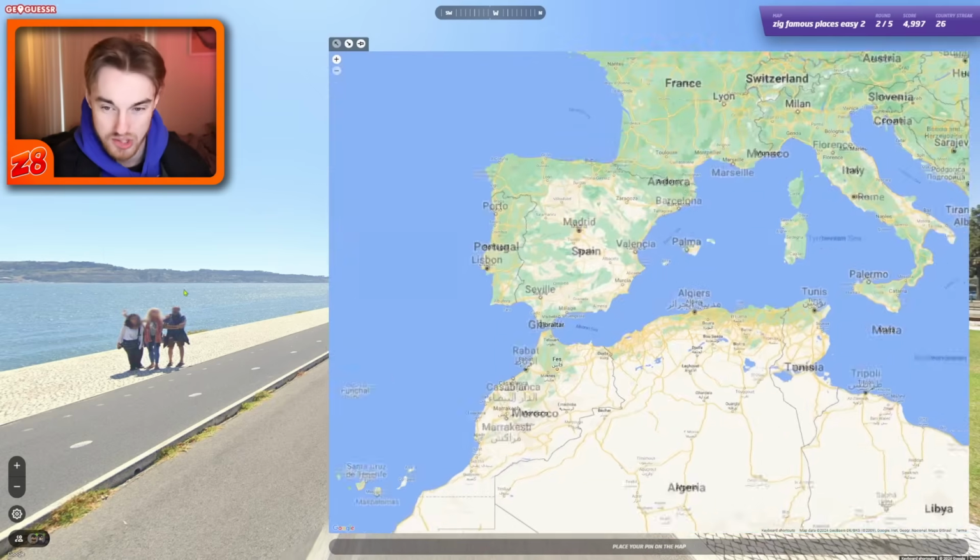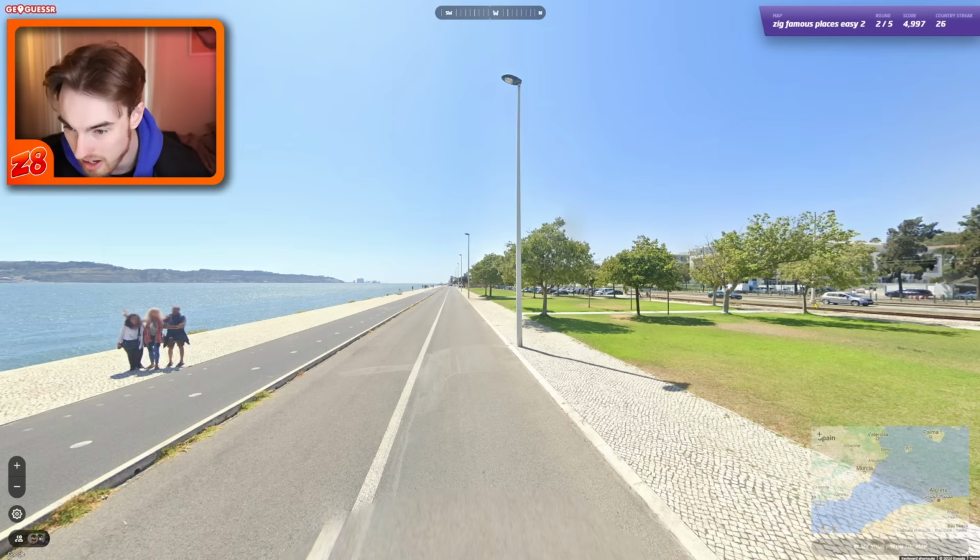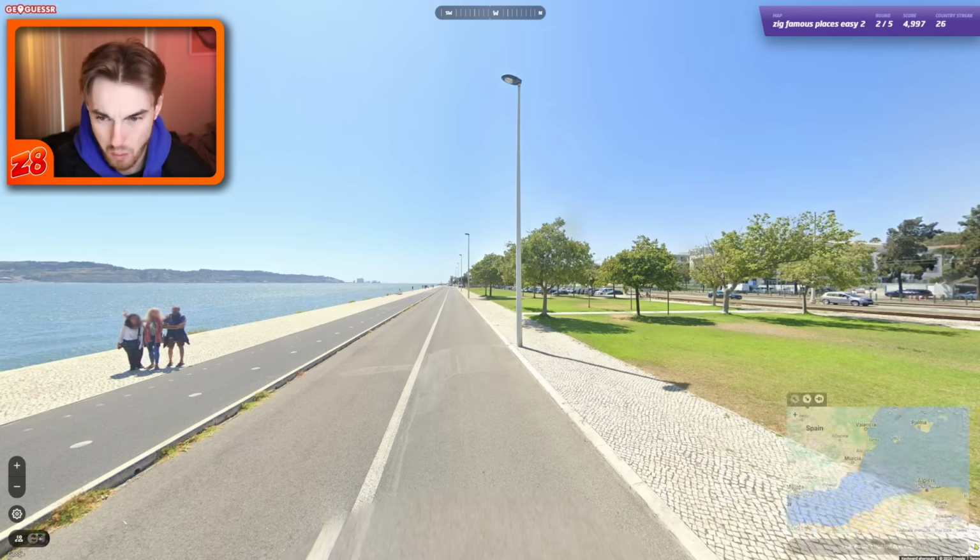This is either Spain or Portugal, probably, with this pavement. These people kind of felt American. That's why I was immediately thinking this is Bay Area, but yeah. I guess the cars are also all European cars off to the side here. So yeah, very confident on Europe, but what is famous?